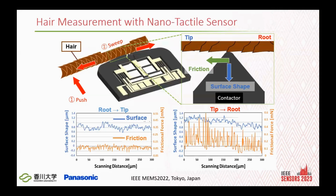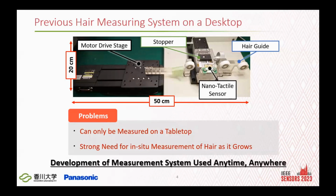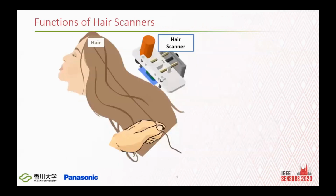But this is obtained by a desktop measurement system that we presented at IEEE MEMS 2012 in Tokyo, and this can only be measured on a tabletop. But there is a strong need for in situ measurement of hair as it grows. So the motivation of our research work is the development of a measurement system usable anytime, anywhere.